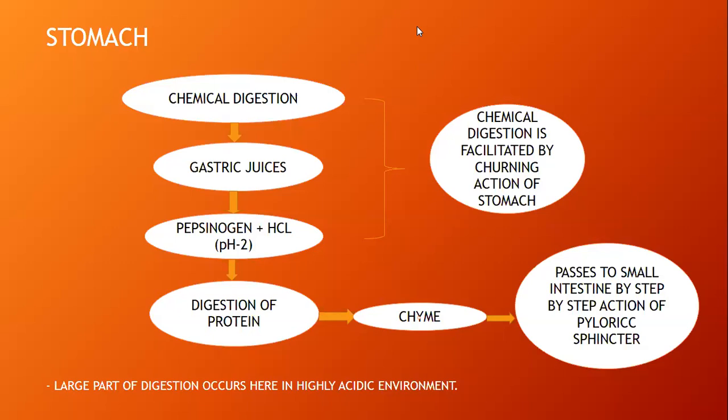Next, what happens in the stomach? Here, the large part of digestion occurs, and the food stays here for almost 1 to 2 hours. And it is highly acidic. The secretions, the gastric juices, are highly acidic. The pH of the gastric juice varies between 1 to 2. That is like a hot acid which can burn your skin. That much acidic it is.